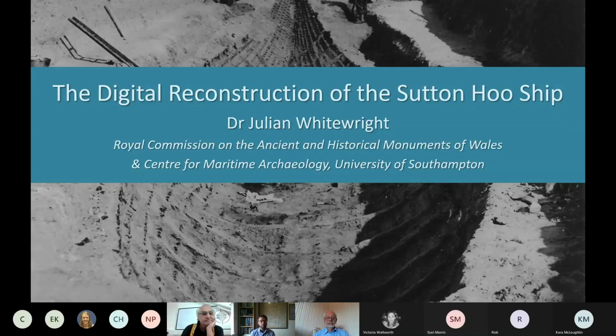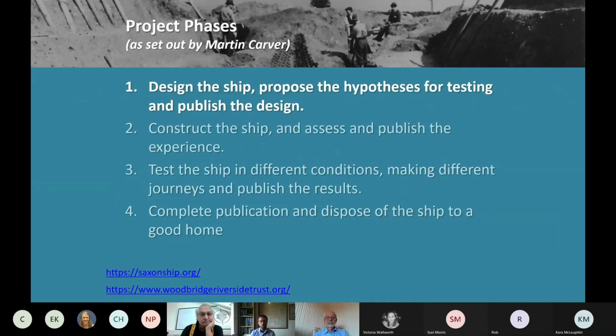Anyway, next slide, please. So Joe alluded to the original project design, which was created by Martin Carver, and that really has 4 stages to it. And happily, we are now on stage 2. I'm going to tell you a bit about stage 1 before Tim gives us a feel for what's happening in number 2, which was to design the ship, then move on to the construction of it, the testing of the ship, number 3, and then the completion of the publication and finding a good home for it.